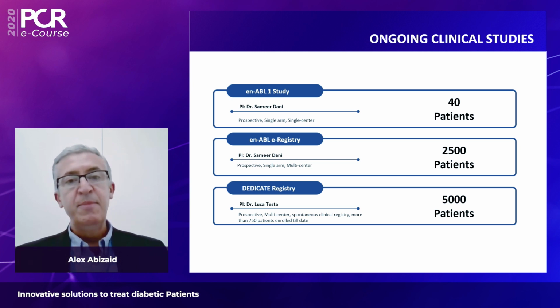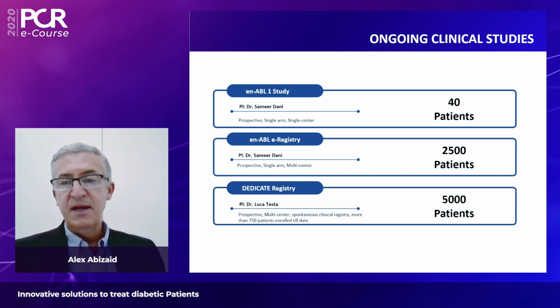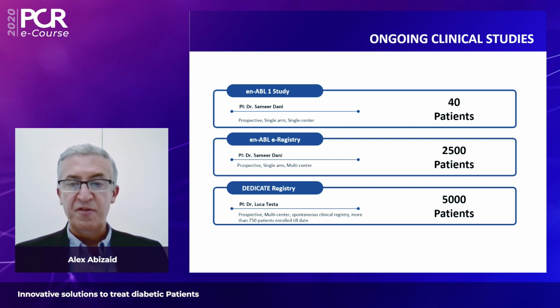I'm just going to lay out some important studies that the company and some investigators took the initiative to put together. After the first-in-man study with 40 patients that Samir Dani performed in India, we immediately started a larger multi-center study in India with 2,500 patients. Immediately after that, Luca Testa is leading a very large registry of 5,000 patients in a multi-center manner in Europe.